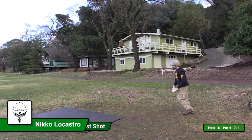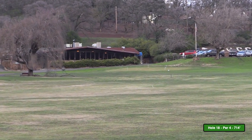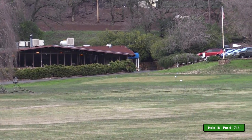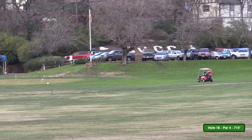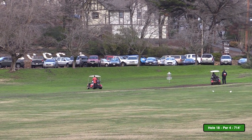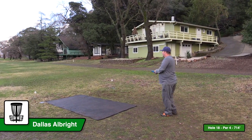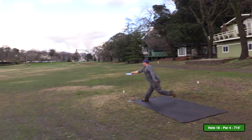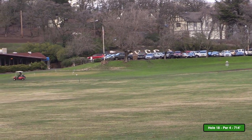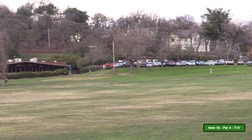And Nikko is first up. I like rollers. And this is a nice one. That's not as good as last round, but it's pretty nice. Had a putt during the first round, had a long throw-in attempt during the second round. Dallas goes with the air shot. Fades out a little bit, but on a hole like this, as long as you're out there.